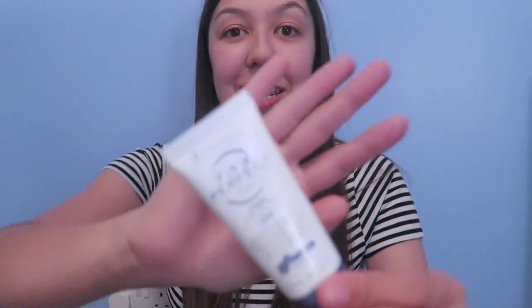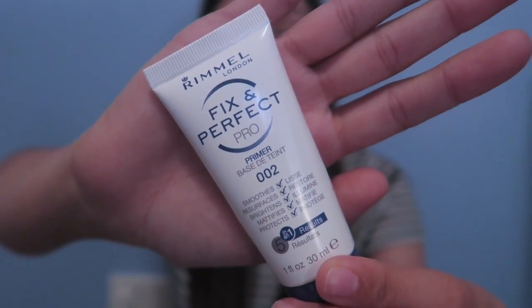So the first thing I have is the Rimmel London Fix and Protect Pro Primer, and I also like to use this as a moisturiser as it's really, really good. And I love the Rimmel London primers. All of them are amazing. They keep your makeup on so good. And obviously your skin dries out a lot when you're in the air. So this is what it looks like. It's just the blue one if you're interested in looking for it, but I think this is really good. It says that it soothes, resurfaces, brightens, mattifies, and protects your skin. So it's really good.